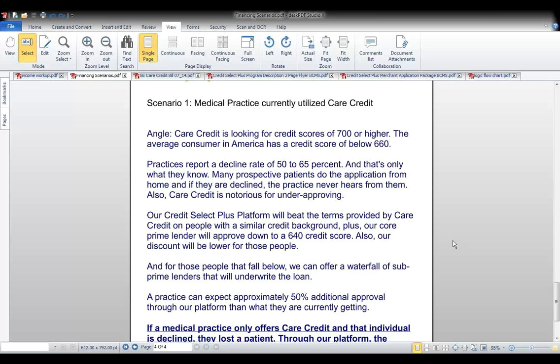Come into them and say, listen, keep what you've got, but here are the facts. 65% of people that want to use Care Credit can't, or will be turned down by it. How about offering us to those people? Well, now what's that monthly minimum I have to pay? The monthly minimum is, you could choose it. It's $199.